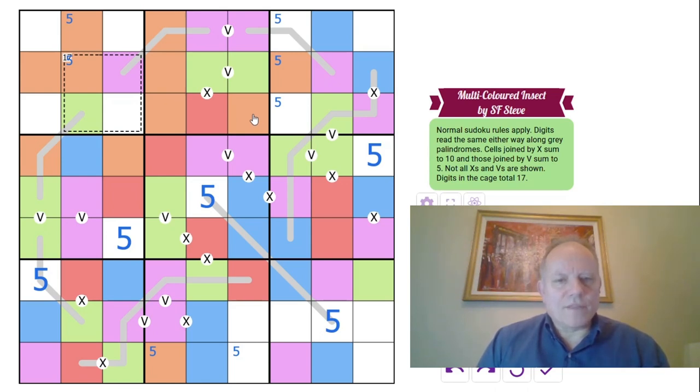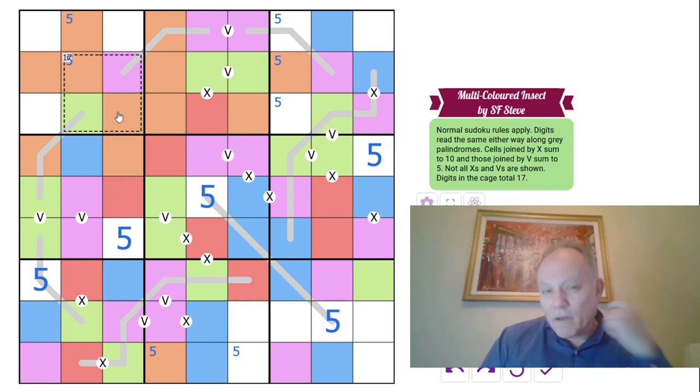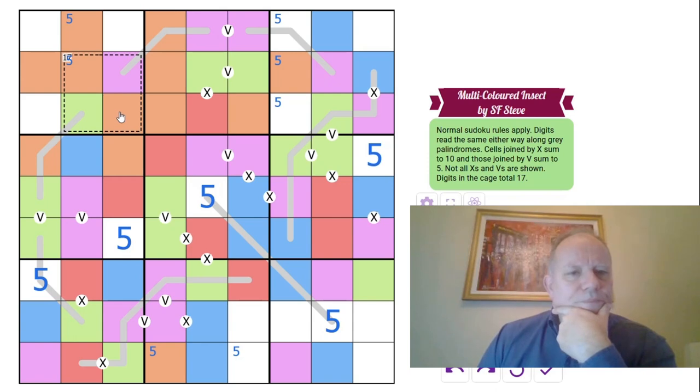Don't know where the five goes. One set of fives on palindromes, the others can't be in any reflected cells on the palindromes. Right, I need to find something else. Column three looks hopeless, although I've got the two purples. And that can't be green either, because there's two greens horizontally, two purples vertically. So I'm going to color it orange. It can't be five, so it is either red or blue.